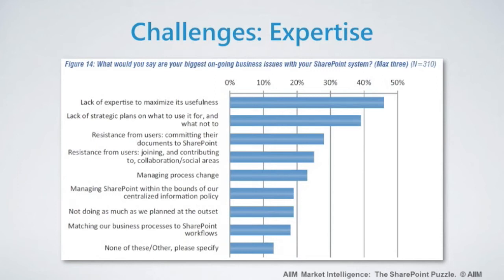So if we go back and consider all the investment made in SharePoint licensing, strategy around SharePoint, user experience planning, graphic design, enabling search, metadata, everything that needs to be done to make SharePoint a useful tool for the organization. And then we report back that over 50% of users resist using it, then that represents a real problem for organizations.